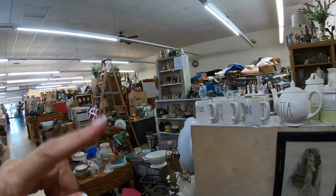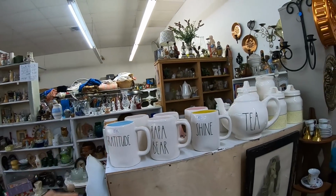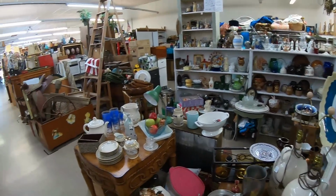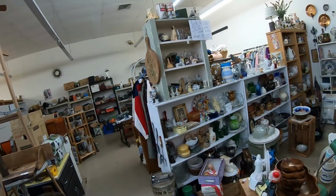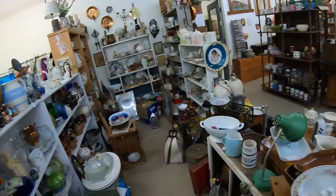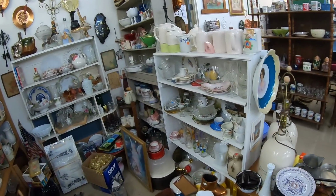Okay, we're going to keep going around this way. We all know what this is. Ray Dunn. I have sold very little of that, and I've had big opportunity to buy into it. Just not really into Ray Dunn. It's so overproduced. I like more unique things. But if you like Ray Dunn, I'm not trying to criticize it. I'm just saying it's not my cup of tea.